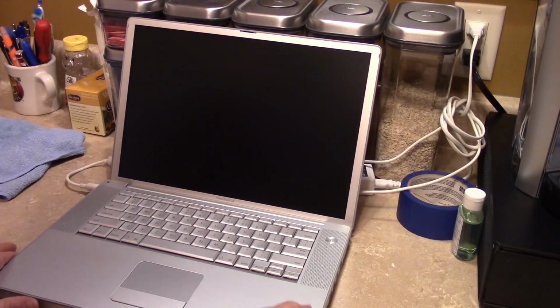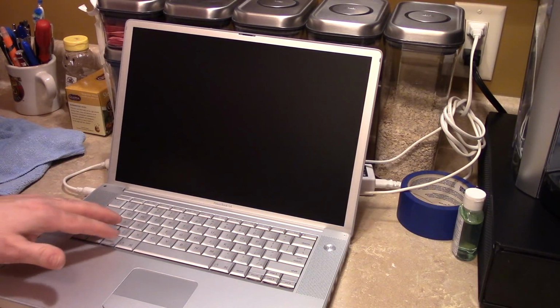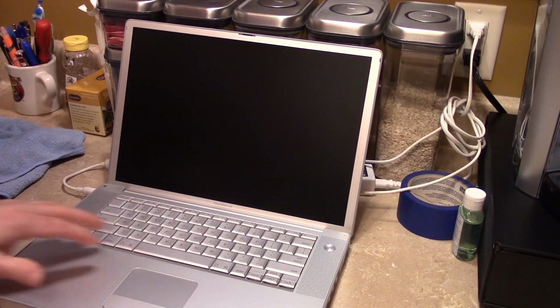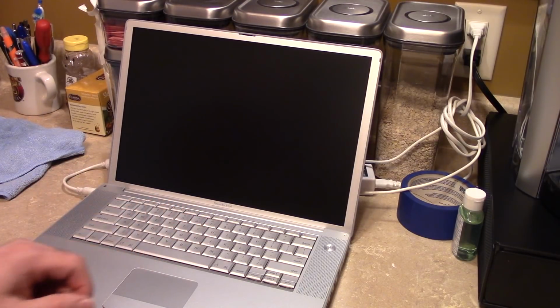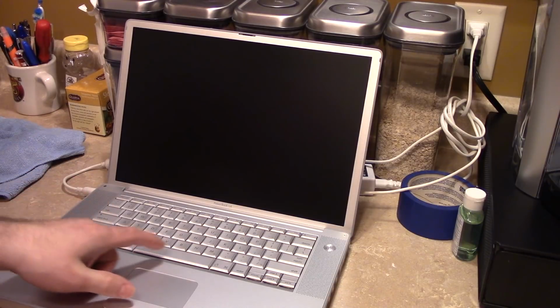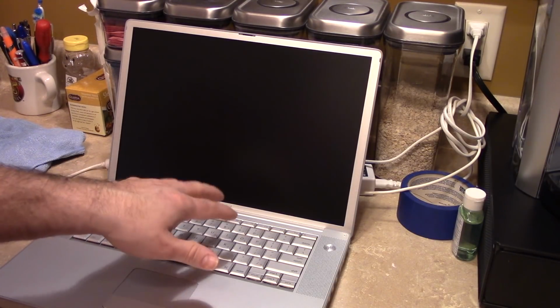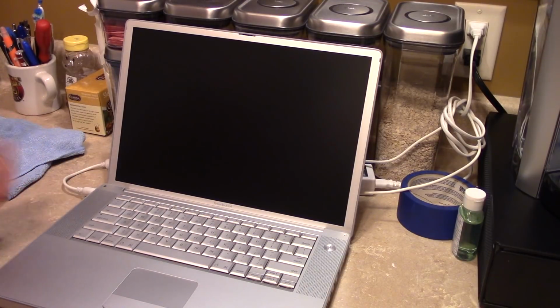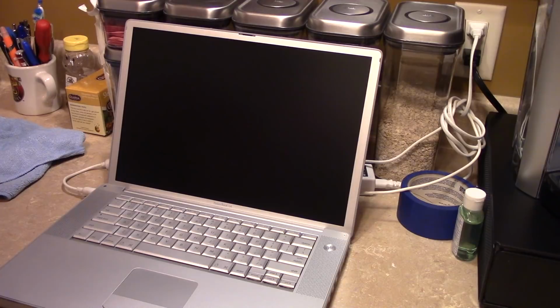One of the things about these, which is why they don't age so nicely, is the keyboard is a transparent plastic that has been painted with a silver paint. And what happens to these keyboards is the paint would chip or scratch off. It would also wear off. And it would reveal a clear plastic underneath. Now when you have the backlight on, you can imagine what that looks like. It just lights everywhere. And it's quite distracting.